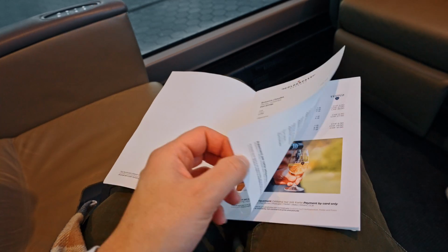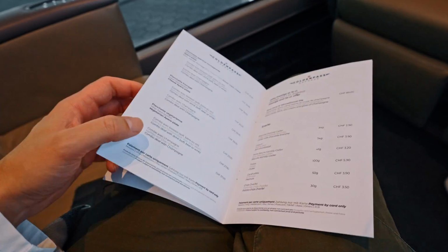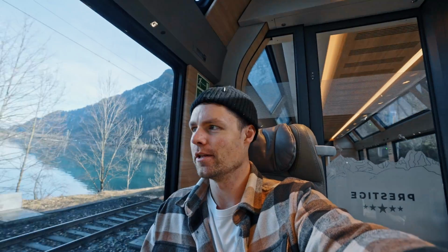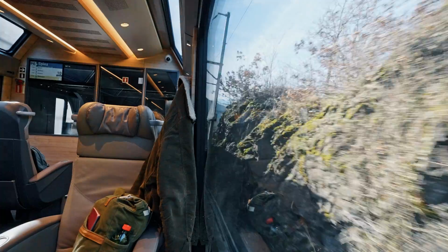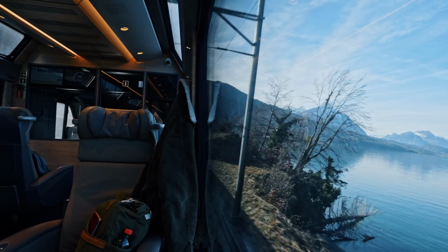Now they have all kinds of refreshments on board, from coffee over beer, wine, juices, and little snacks. Chocolate is delicious. The trip is off to a very good start. Scenery is getting really nice. There's a nice lake on the right hand side. And it's nice that there's no one else here in this apartment because you can switch to either side. You can also order a little charcuterie board with local sausages and cheeses, which I'm gonna have a little later on. Alright, let's have a little welcome drink.